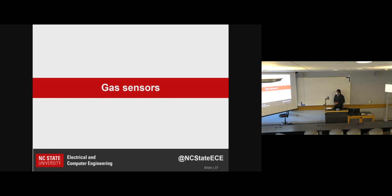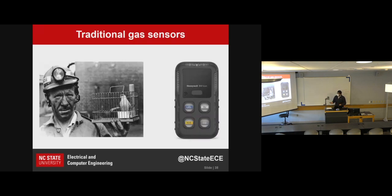So I'm going to quickly switch to gas sensors. Just FYI, we won't be covering gas sensors. I may put in one or two examples, depending on how the class turns out. But I wanted to discuss this because this is also an important class of sensors. So everybody, or at least somebody, must have heard of the canary in the coal mine, right? Does anybody know what that even stands for? Well, I know the story of it.